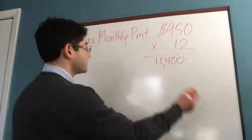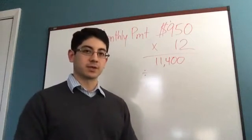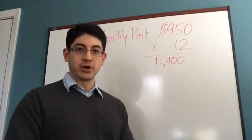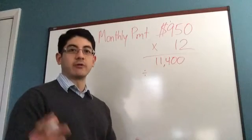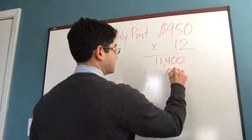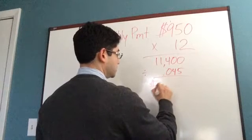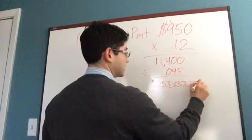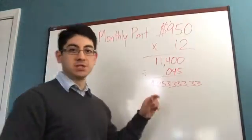$11,400. Next step is to actually divide by the interest rate of the loan that we think we're going to get. If you want to get the actual interest rate you might be getting, call your lender. They'll tell you what current market rates are. For this example, we're going to estimate you're going to get a loan for 4.5%. So what we're going to do is divide it by 0.045, and that gives you $253,333.33.